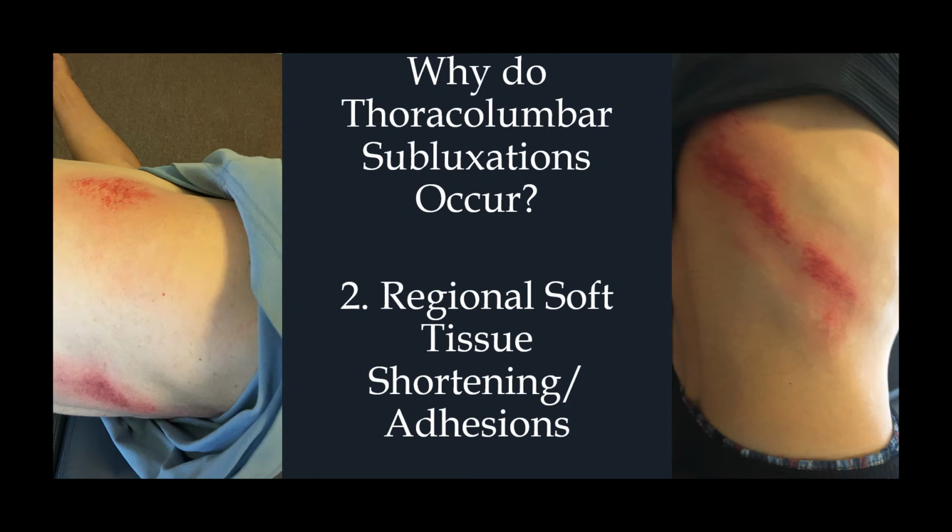Now, assuming that your patient does have adequate core strength and stability, including TVA, the other most common reason the thoracolumbar spine will subluxate and inhibit psoas would be a mobility deficit of the surrounding musculature. The usual suspects would include the paraspinals, QL, and the obliques. These muscles and their associated fascia are frequently the site of scar tissue in the form of adhesions, which can restrict and ultimately subluxate the spine.